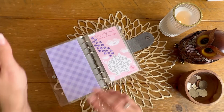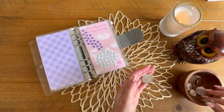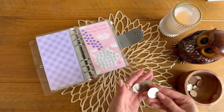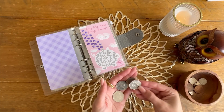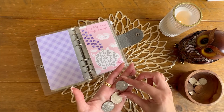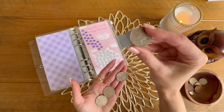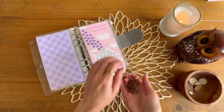So next we have the 50p challenge, and we're doing well with 50p's recently. So I've got 1, 2, 3, 4. I'm just checking them for That's a 1997 one. But I think I've already got one, so we'll just include it. So 1, 2, 3, 4 is going in.